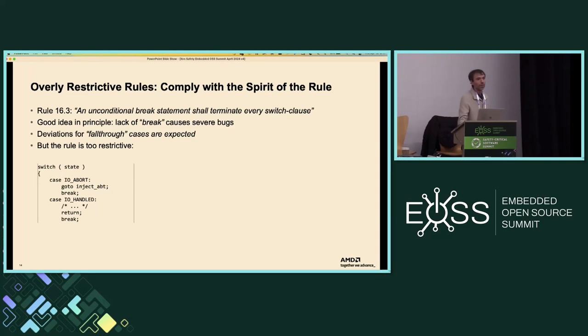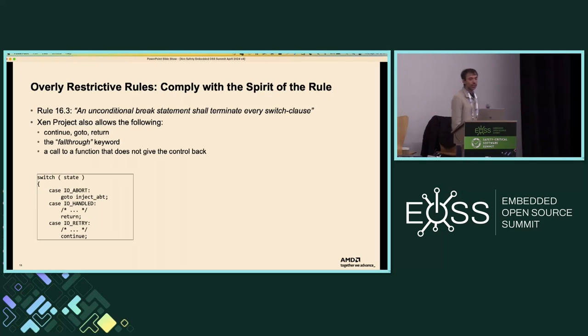So what we did is we deviated continue, goto, and return, because they are intentional, but still accepted the rule so that we can still use Eclair to scan for these bugs. This is where one of the key, maybe the most important takeaway from this talk is: you need a MISRA C scanner that is flexible. You need to be able to do something like this and have the MISRA C scanner follow you. So you need the MISRA C scanner to be able to deviate, as an example, continue, goto, and return.